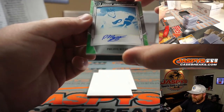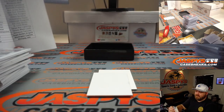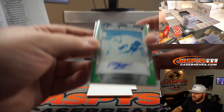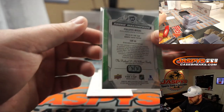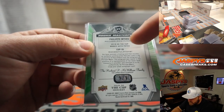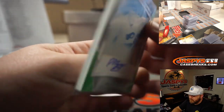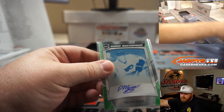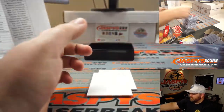And Felipe Myers for the Flyers. Ben Smith, Rookie Masterpieces Plate Auto. Cyan printing plate. From 2019-2020, the Cup Rookie Auto Patch is the plate. Felipe Myers, Rookie Auto printing plate. Ben Smith and the Flyers to finish it off.